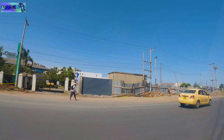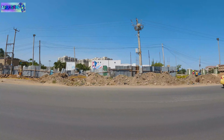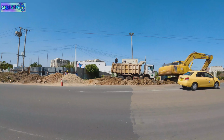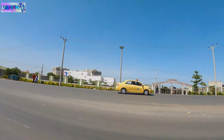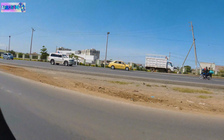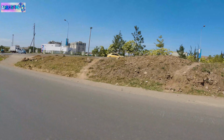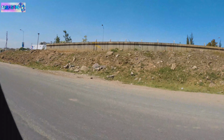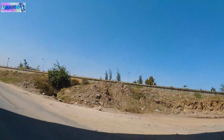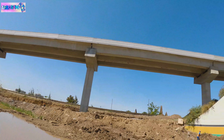Hello family, today we're taking a random drive from Embakasi Mombasa Road via this amazing shopping mall. It's located in a residential area where there are thousands of apartments where many people rent, one of which is called the Imara Daima Apartments. We used a shortcut and it connected us back to Nairobi Mombasa Road, which is under beautification final touches.